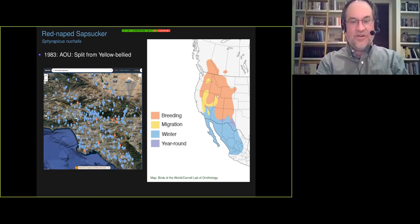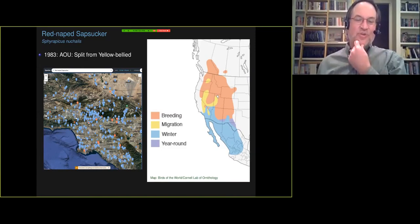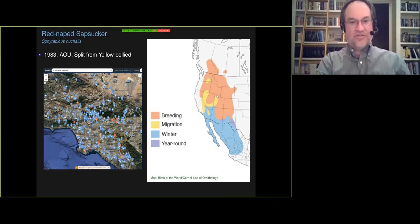In Southern California, this is a winter bird. So I'm not going to bother showing an eBird map of red-naped sapsucker in LA County in the summer because it's empty. So this is a winter bird that you may find in Los Angeles County during the winter months. It's never going to be nearly as common as red-breasted sapsucker, but they're around every year. There's a few of them around that you can find.